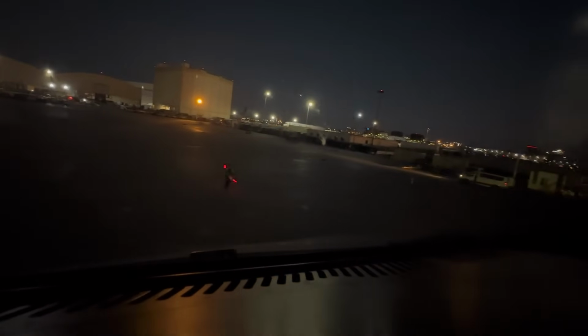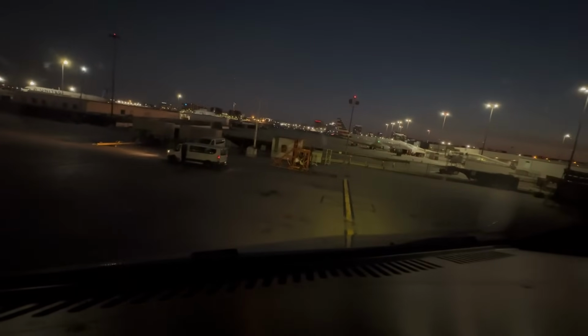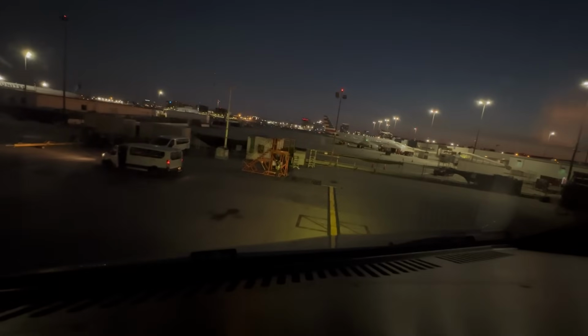Delta 291, taxi to Charlie Lima to the ramp. Charlie Lima to the ramp, Delta 291. American 3130, taxi Bravo Charlie 10. Bravo Charlie 10, American 3130. Alaska 1092, taxi Bravo Charlie 7.